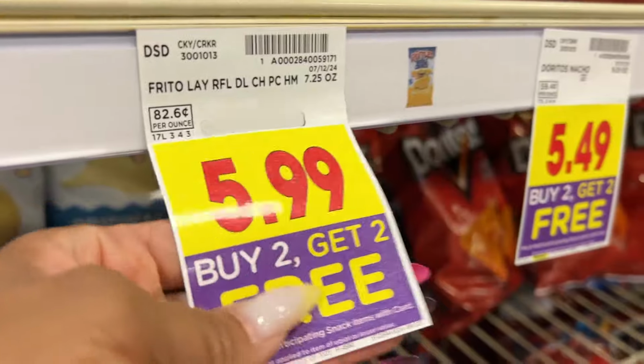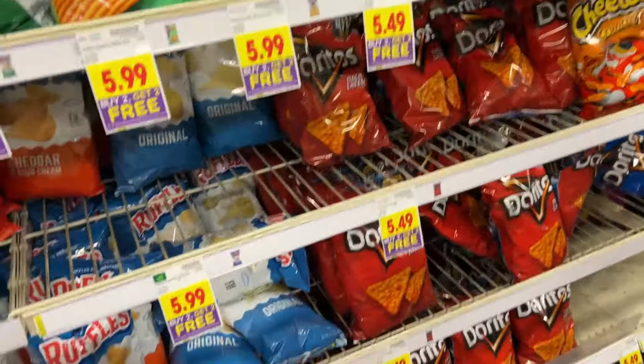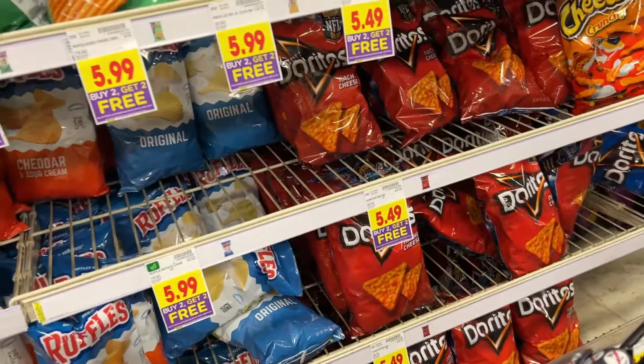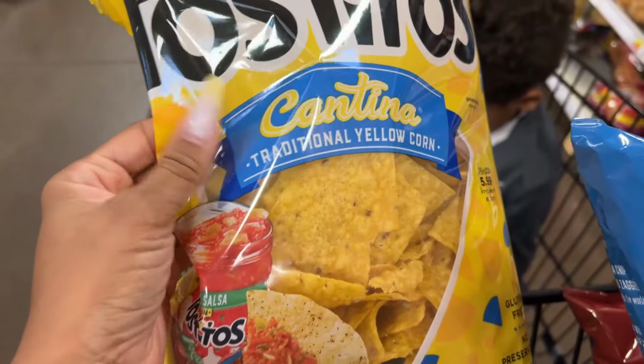Okay, now we're going to stop for chips. The chips are actually buy 2 and get 2 free. Voila! So we're going to get Doritos. Sour cream. What else did I put on my list? Oh, Tostitos. Alright, these are actually so good. They're super thin.